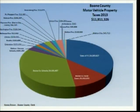And then the last slide just shows we collected almost $12 million in the vehicle property taxes in 2013, and you can see the biggest pieces of the pie go to the Boone County School District and the state of Kentucky. We get this question quite often, that when they get the renewal card, where's all this tax money from my vehicle go? So we send these out to our frontline deputies and have them available if anybody has those questions, just to show them that depending on where they live, fire district, some of the agencies are county-wide, but depending on the fire district, school district, and things like that, where the money goes. And this is just from ad valorem tax created from personal vehicles.